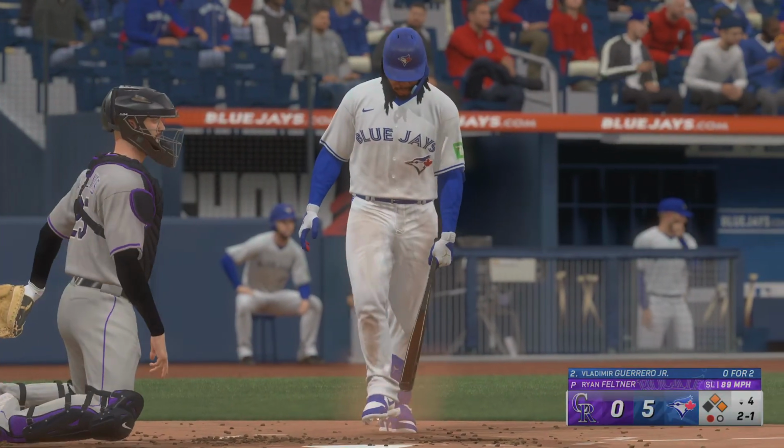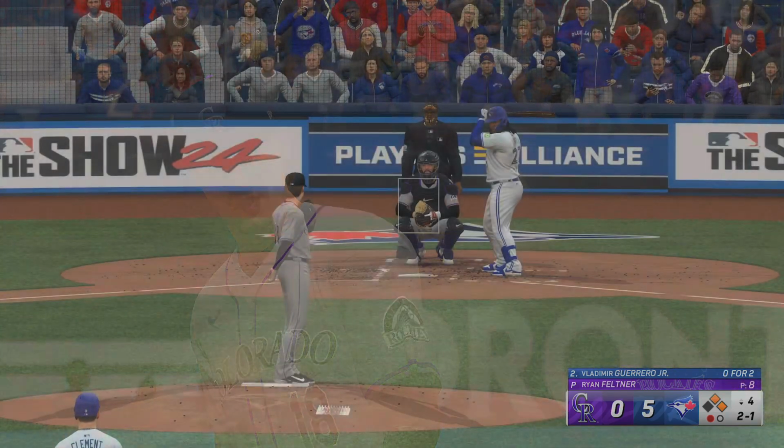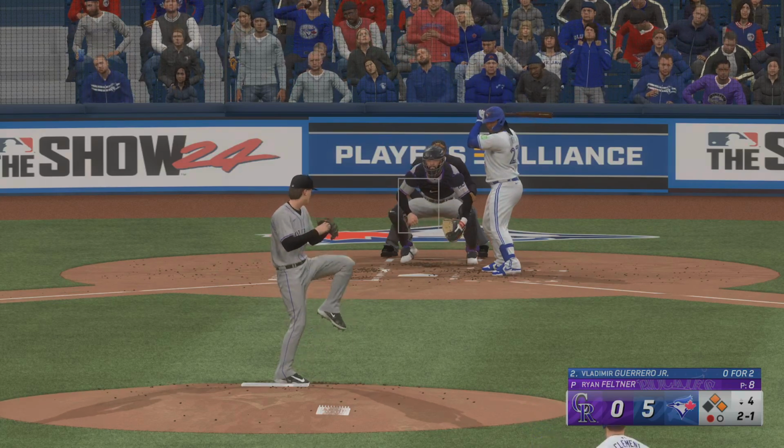Tough spot right here. A couple runners on. 2-ball count. You can't nibble, but you have to execute and finish your pitch. If you leave something out over the plate, it's going to bring in some runs.